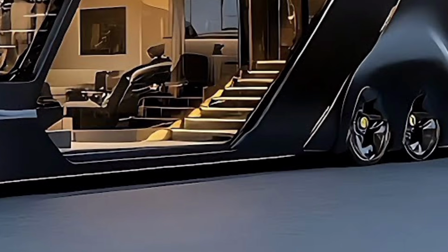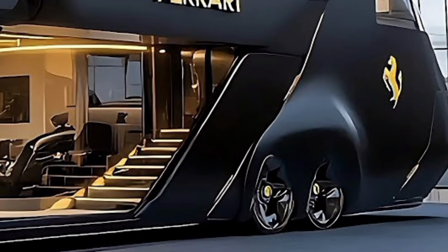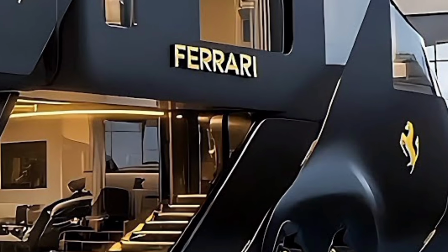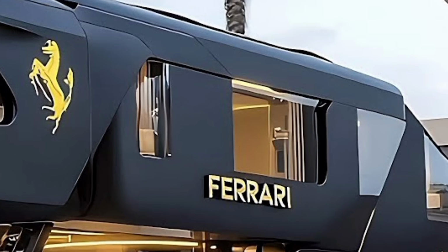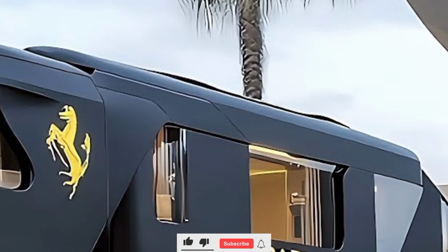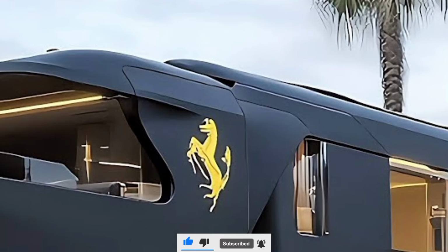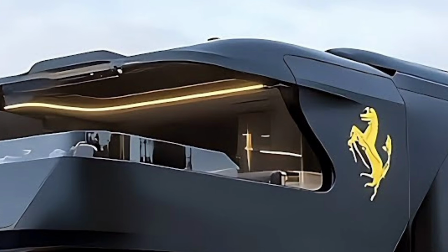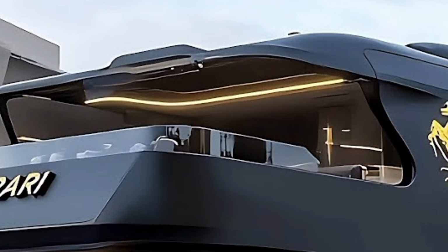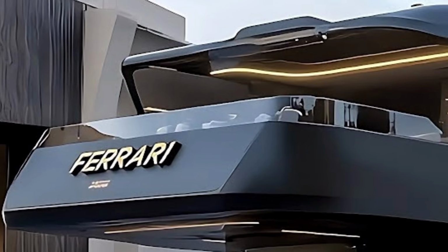Today, we're checking out something truly unbelievable, the all-new 2026 Ferrari Motorhome, a futuristic luxury RV that brings supercar-inspired style and premium comfort into one incredible package. This isn't your typical motorhome. Ferrari has taken the idea of luxury road travel and transformed it into a rolling masterpiece designed for buyers who want speed-inspired design, cutting-edge technology, and 5-star comfort on every journey.